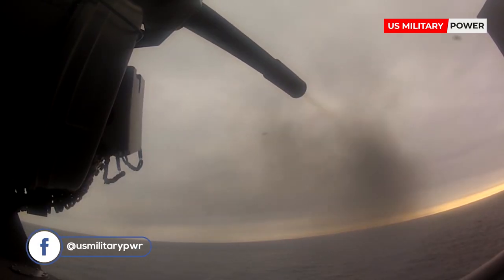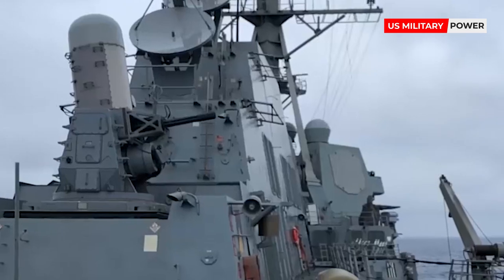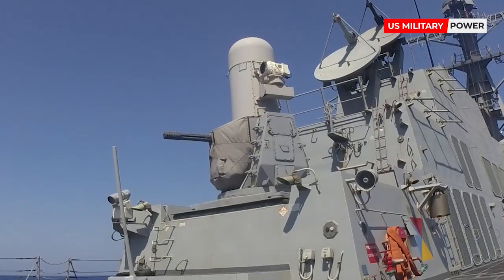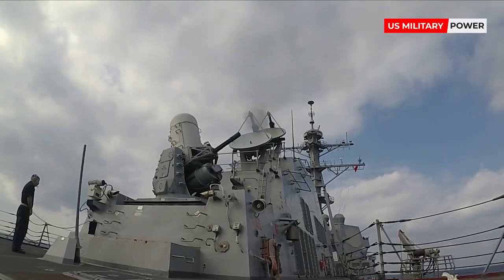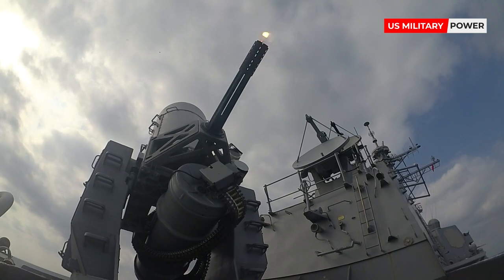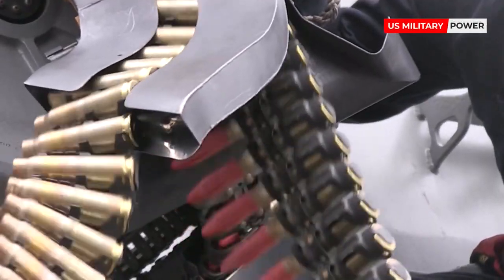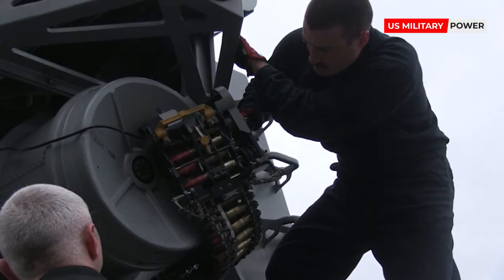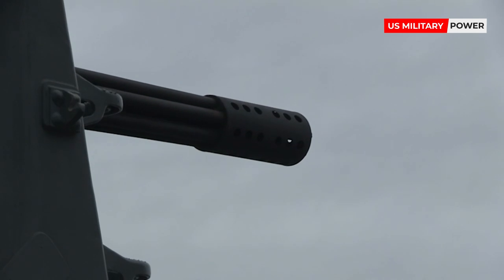The system takes minimal inputs from the ship, making it capable of functioning despite potential damage to the ship. The weapon is currently on Navy cruisers, destroyers, aircraft carriers, and amphibious assault ships, among other vessels. The upgrades are designed to substantially increase capability and ensure that the system remains viable in the face of a fast-changing and increasingly complex threat environment, Navy officials said.